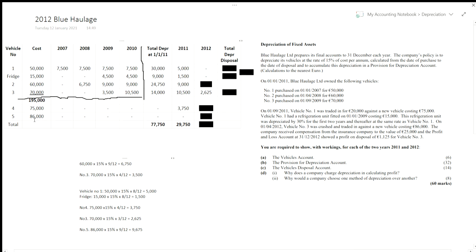9,675. So vehicle number 5 has depreciation here of 9,675. So I've dealt with my depreciation for vehicle number 3. I only had it for 3 months. I've dealt with my depreciation for the new vehicle for 2012 again, because I had that for the remaining 9 months. But what about vehicle number 2 and vehicle number 4?